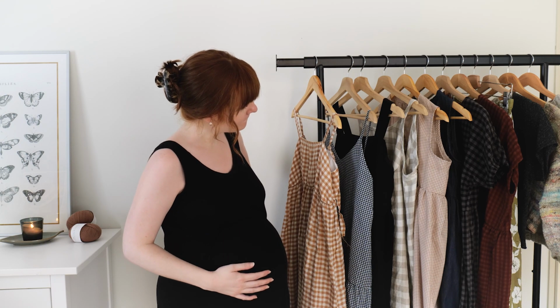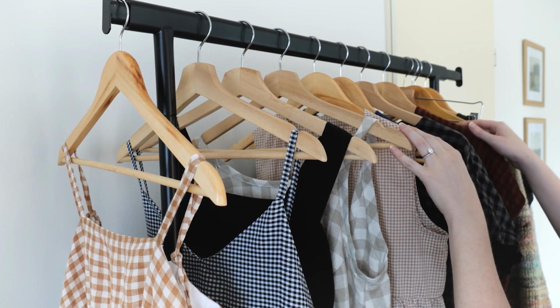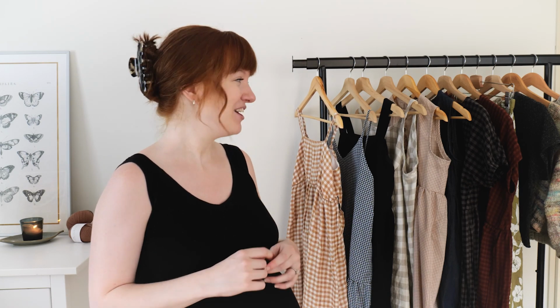Uniquely though, even though this is a maternity wardrobe, none of these patterns are actually specific to maternity. Mainly I was just gravitating towards really oversized patterns, so these are more normal patterns than maternity items. Basically, these are not specific to pregnant ladies. You can make these even if you're not pregnant, and I would recommend doing so, because I specifically didn't want to follow maternity patterns so that I would get use out of these even after baby comes.